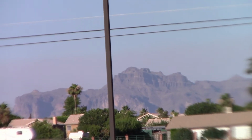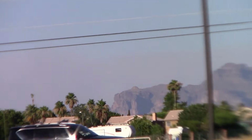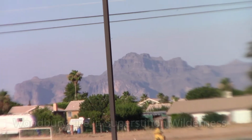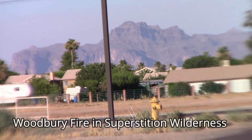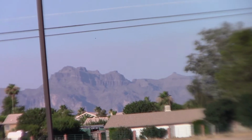Just on the other side of that mountain is where the fire's burning. We're not really in any danger here in the city, but just on the other side of that mountain, which is the mountain I was climbing when I hurt my knee, was it last month? It's all on fire right now.